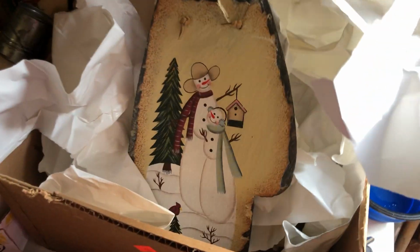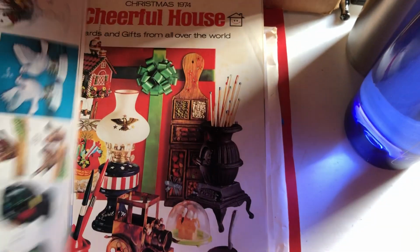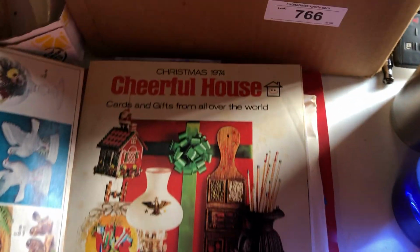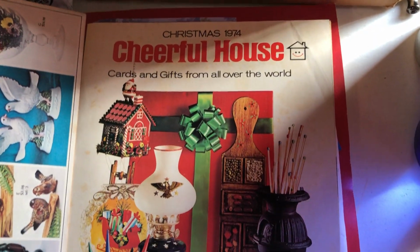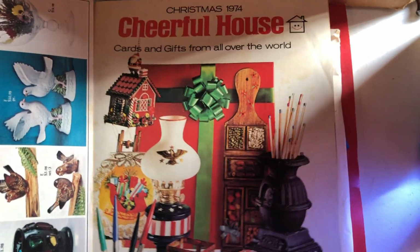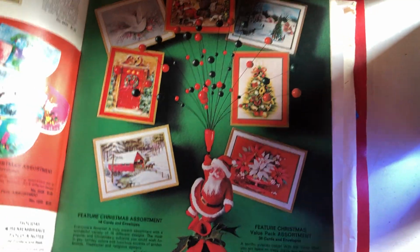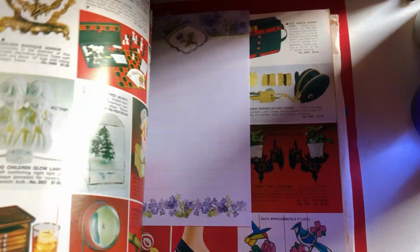There's 3 of them and they're different sizes and designs. And then this is just some more ephemera, some vintage Christmas stickers, a couple of cookbooks. And this was my favorite thing. Look at Christmas 1974 Cheerful House. And I actually have this thing in my own collection, that wind chime. But I actually have that Santa too. This is great. But all different gifts and stuff from 1974. I'm gonna have a lot of fun looking through that.